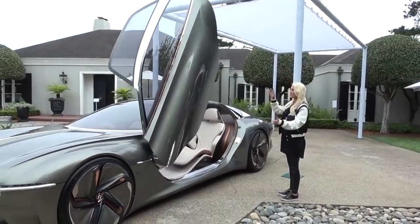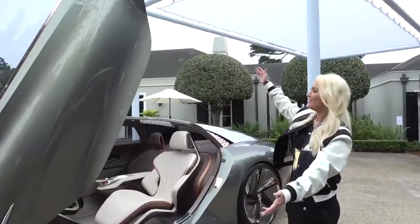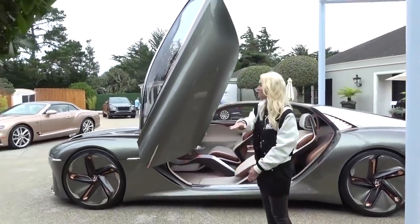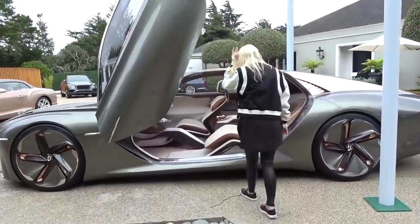Look how massive this door is. It's like a wing. Looks like it almost could take off if it was this way out. Come on in. I'll show you around the interior here.